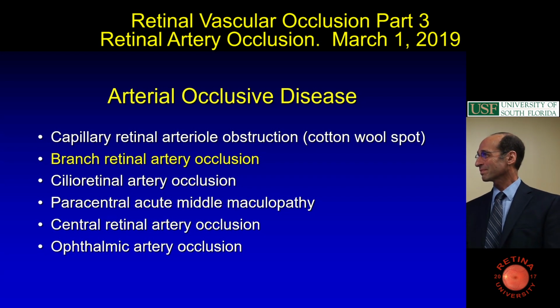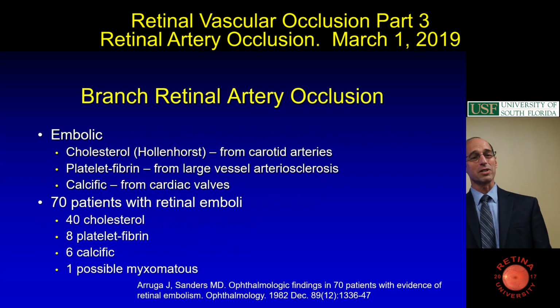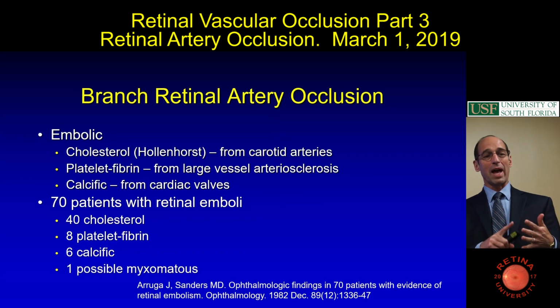It's kind of funny. Branch retinal artery occlusions are almost always embolic. There are three different plaques. They're usually cholesterol, platelets, and calcific.